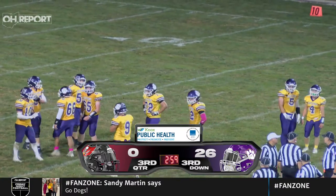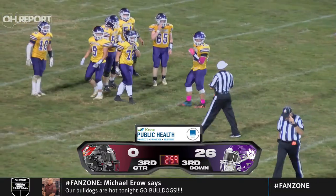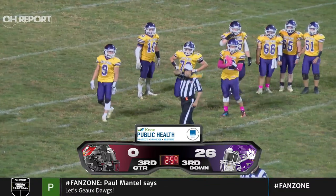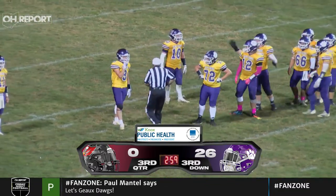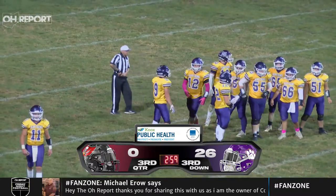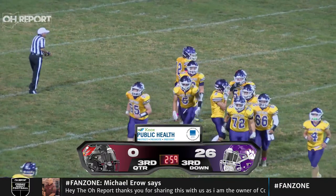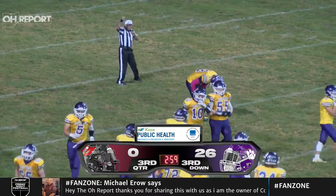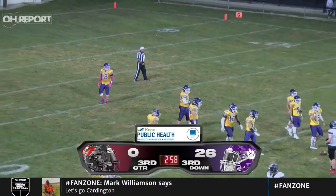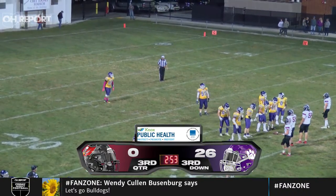That would be a disastrous two holding calls within a few plays. Waving it off. And they will wave it off. So third and 16, from the line judge that came from the Cardington line judge. Fourth and 16 now. We'll see the punt squad, Householder back to punt.